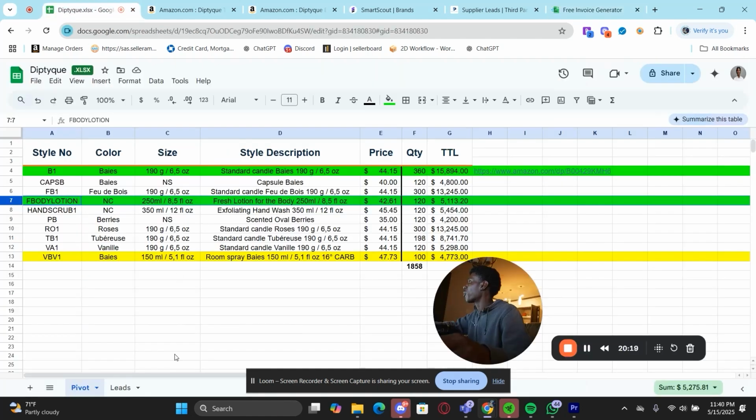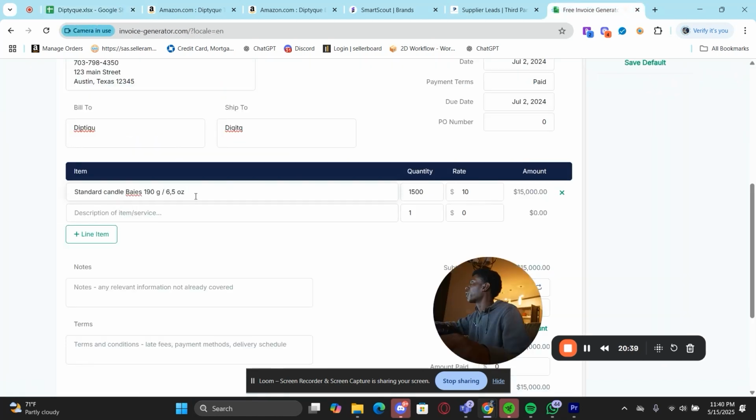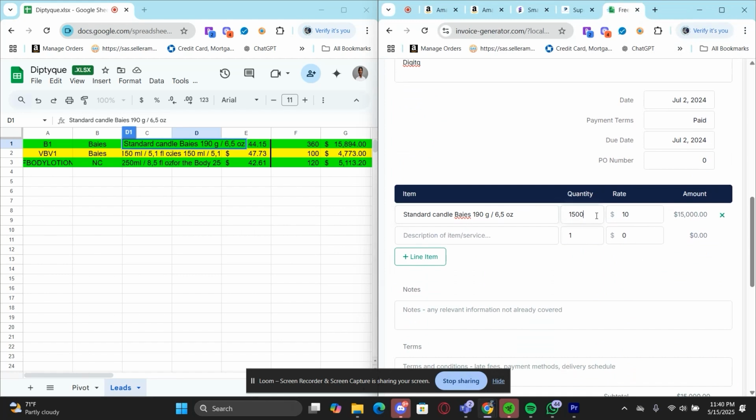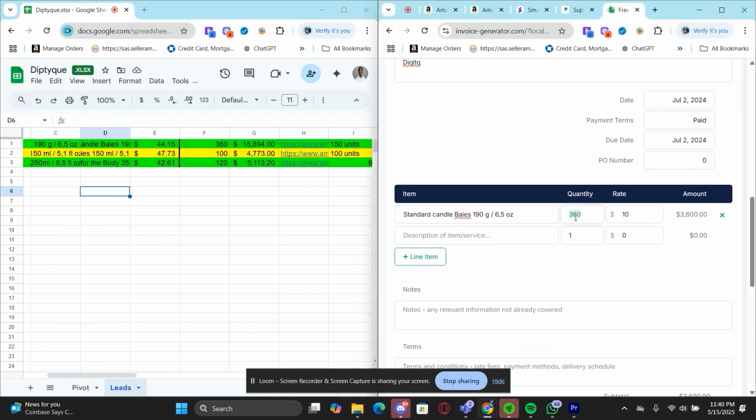Now we're going to come in here and we are going to put our name, size of the product, how much we're ordering, and our cost. So go into our invoice generator. This is what I normally split screen to make this a lot easier. We're ordering 150 units, priced at $44.45, spending $6,000 there.